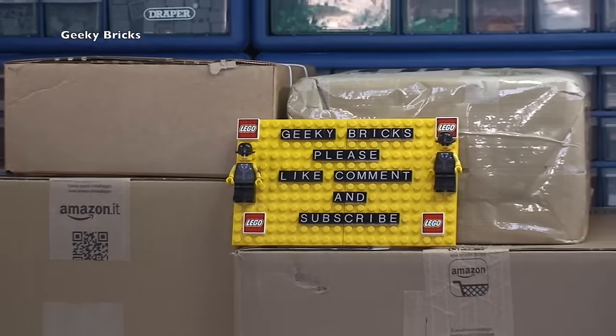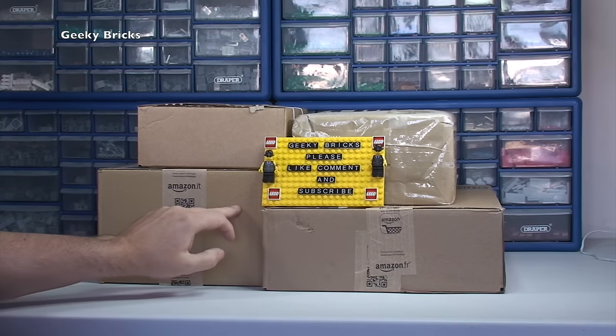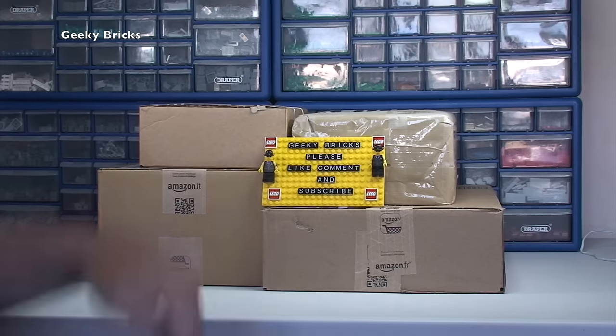So this week we have a total of 4 packages to get opened up, and we appear to have 2 from Amazon, 1 from I think eBay, can't entirely remember, and a small package from Lego Shop at Home.